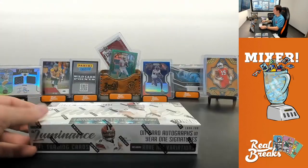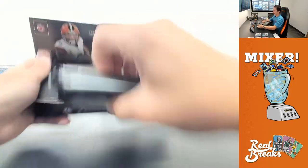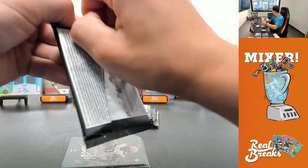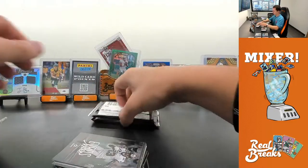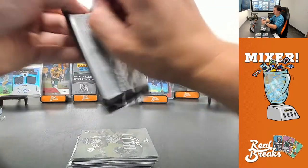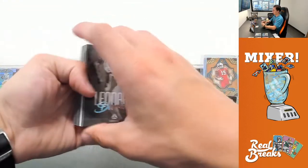All right, let's go. 2021 Luminance. Three autos and one relic card in each box. Show me something here. Let's go. That guy on the back there. See some big time ink here. Good luck, everyone.